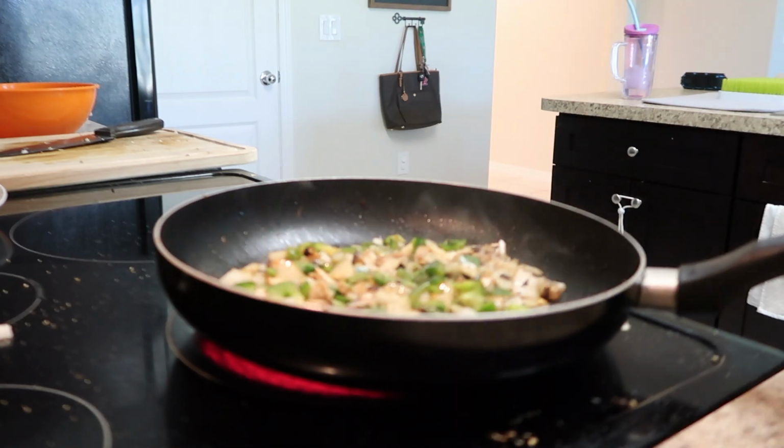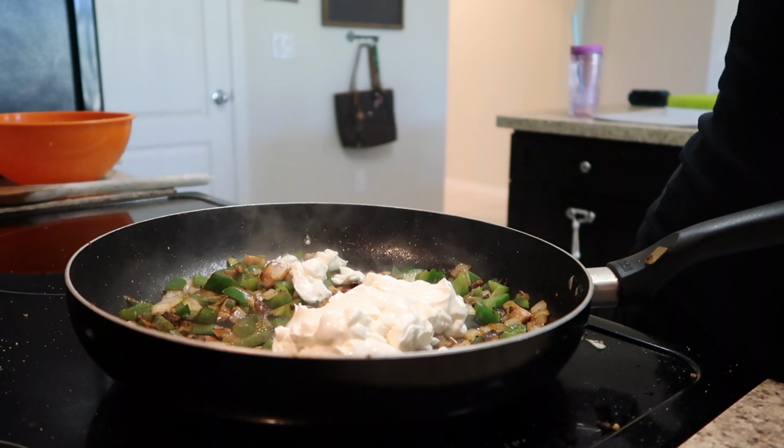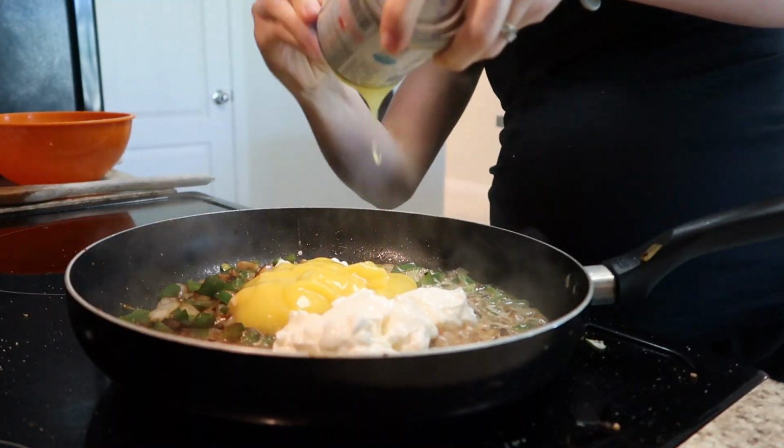So once your veggies are cooked long enough to where they are translucent, you're going to add in some light sour cream, some milk, and cream of chicken, and you're just going to combine this really well. And I usually let this simmer for about maybe 1 to 2 minutes.